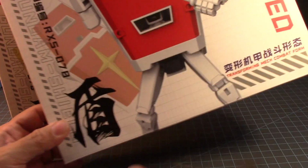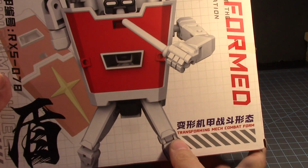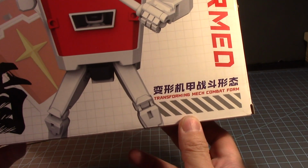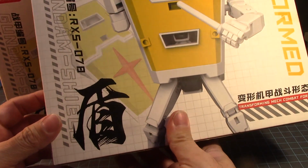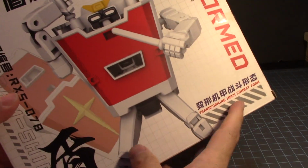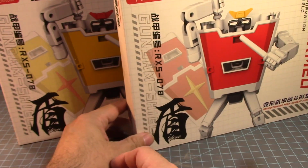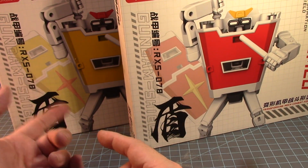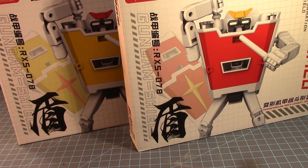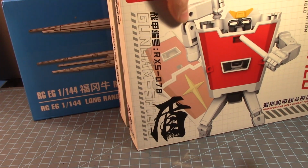You get two of these guys, and it says here it's age 3. Robot of the Super Deformed Shield is a transforming mech combat form. The only difference, interesting thing is, I don't know which one is the yellow and which one is the red, but you get two. I can't tell if that's the red and the yellow or the yellow and the red. So, getting that was a bit weird, but okay, I got these.